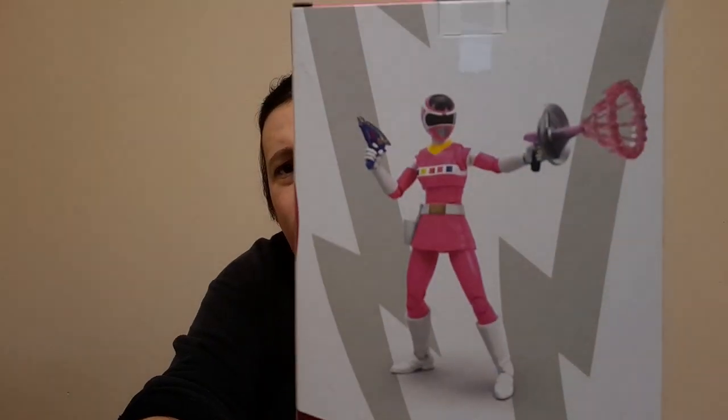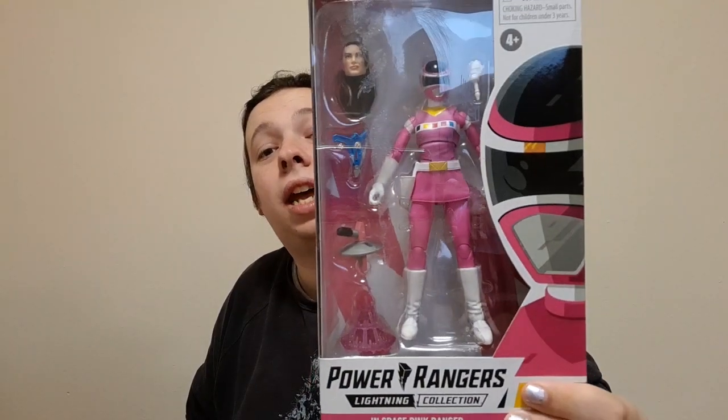Again, I can't wait to get out of the box and showcase the figures. I've got Dino Fury Red Ranger. That's the other one I have, so that's kind of cool. But yeah, I'm really glad that I managed to get another Power Rangers Lightning Collection, and I'm really, really tempted to start collecting more of them.